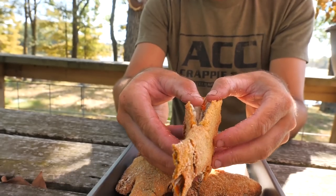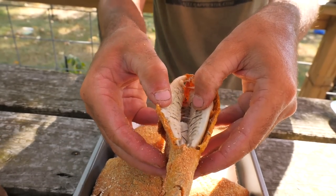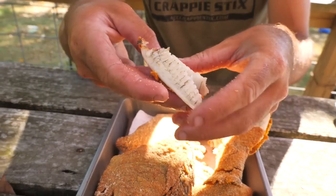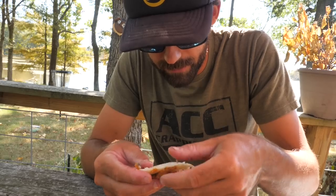Look at that. See how it's separating right off that main spine? That is perfect. Now we gotta pick what side we want. We want this side. Jeez, that's hot. Okay. All right, it came right off. And then you're gonna wanna inspect it, make sure there's not too many bones in there. Shouldn't be too many because it just fell right off.